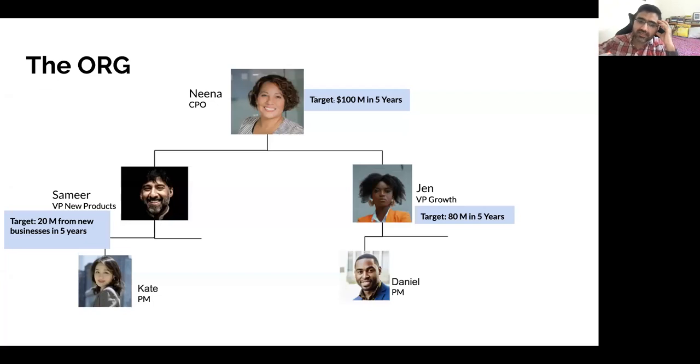But before we go there, let's talk about something else. Who owns the homepage at this point of time? You will see that it's part of the existing business. So typically it goes to Jen, right? She's the VP for growth. And Jen has this PM called Daniel. Daniel, a super smart chap.